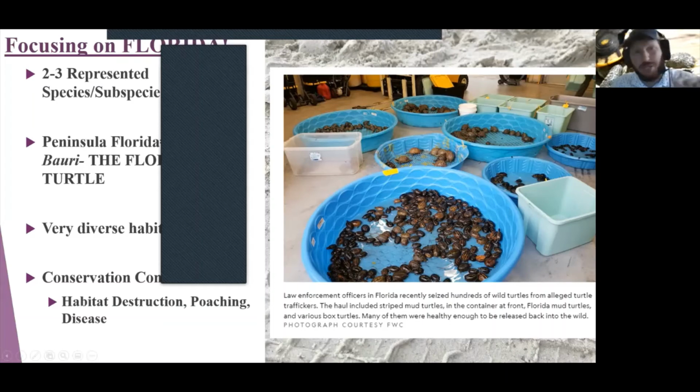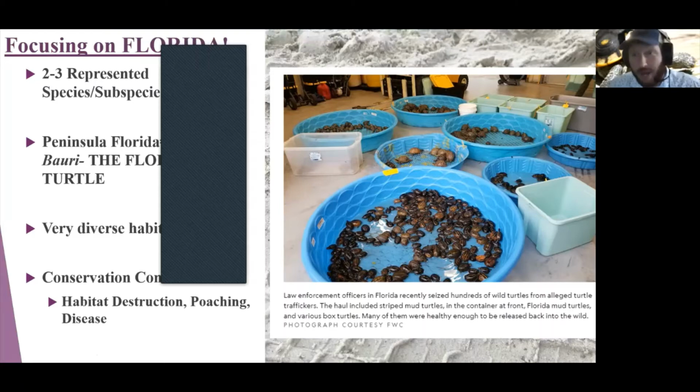This was a poaching event that occurred October 2019, where they found thousands of turtles, several hundred of them box turtles, in the house of a man over in Lee County, who was catching them from throughout Southwest Florida and then shipping them over to China for the pet trade. And it's not just China that demands a pet trade; these are still in demand in the United States. It's just that China pays a very, very pretty penny for a lot of these species. Thankfully, they were able to get a lot of these animals out, and they were able to release them.